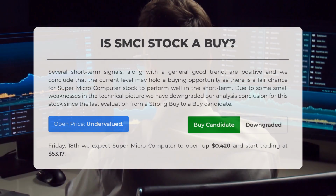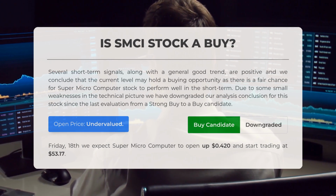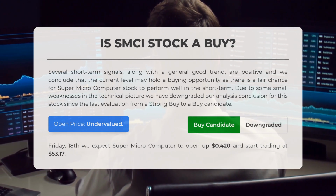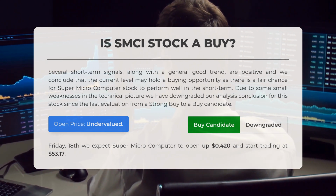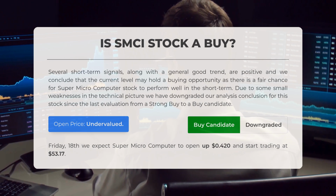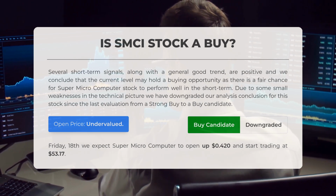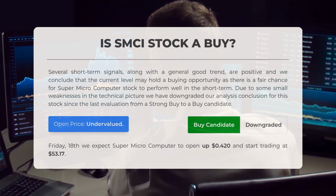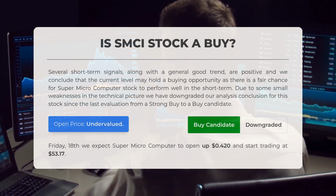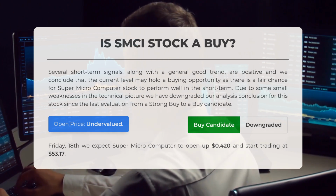Is Supermicro computer stock a good buy? Several short-term signals, along with a generally positive trend, suggest that the current level may present a buying opportunity, as there is a fair chance for Supermicro computer stock to perform well in the near future. However, due to some minor weaknesses in the technical analysis, we have adjusted our conclusion for this stock from a strong buy to a buy candidate since our last evaluation.